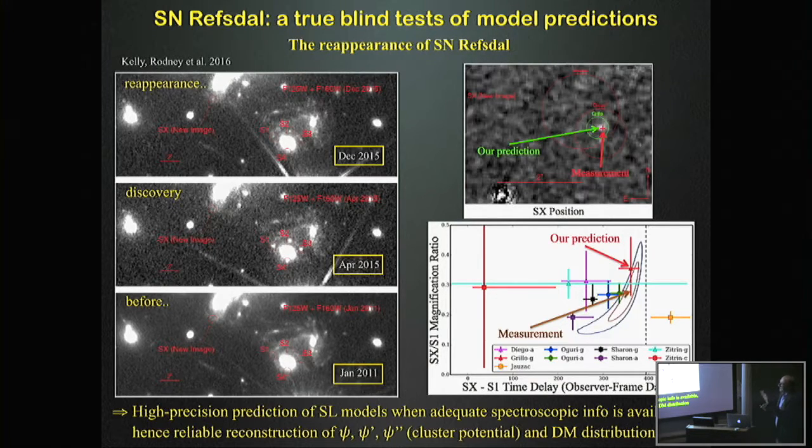So again, the fact that you're able to make this prediction is telling you that these days, these models really have reached a high level of maturity and precision, because, again, you need the full knowledge of the potential of these clusters and the small-scale structure of the mass distribution to make this prediction. So I'll stop here.